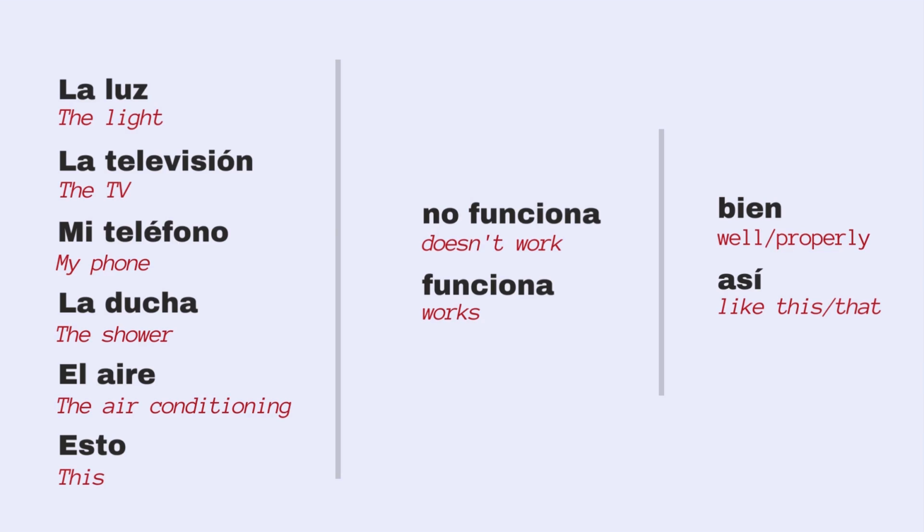How about, the shower doesn't work properly? And if possible, do it with a Latin American accent. The shower doesn't work properly. La ducha no funciona bien. How would we say, this works well? This works well, or this works properly, but let's say this works well, because bien can be well or properly. Esto funciona bien.